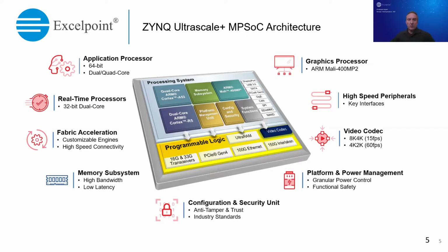Multiple memory controllers are also available, providing easy access to DDR memory, as well as support for several types of flash memory. The MPSoC also boasts an array of low-speed peripherals, such as I2C and SPI, but also high-speed interfaces, such as SATA, DisplayPort, USB 3.0, etc. ARM's Mali graphics processor is an ultra-low power graphics engine capable of generating complete images or overlays.